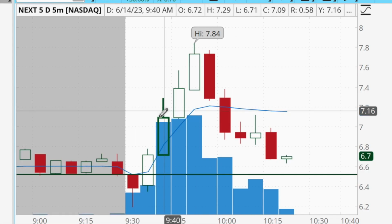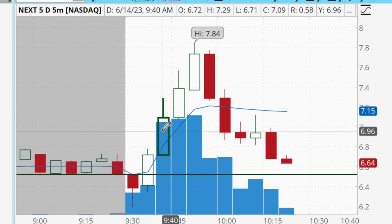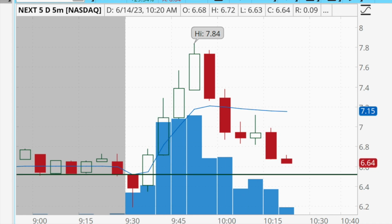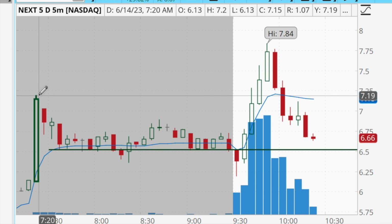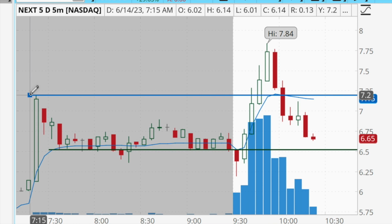And at the same time, I took my starter position in this trade in the 660s, locked in some profits up in the 690s just in case that $7 whole number level became an area of resistance. And I locked in the rest of my profits a bit too early on this one, up just under 720, since 720 was the pre-market high.